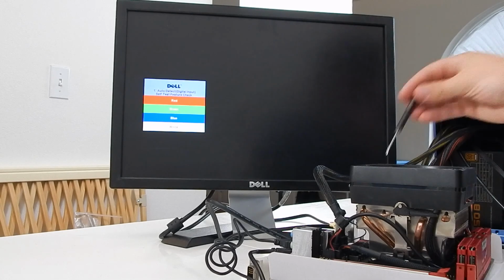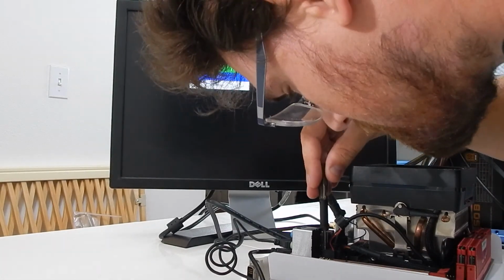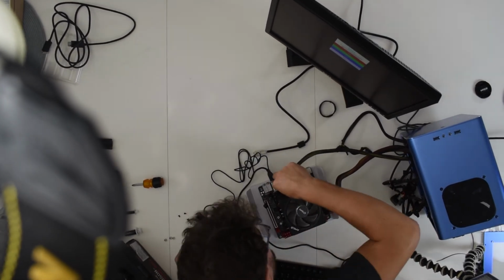So if you have installed a newer Ryzen chip on an older board, you may have already guessed what's going on here. At the time, I had not yet guessed what was going on here. So I was testing everything I could think of. I was trying different configurations, trying different RAM, I tried a new motherboard, I tried a video card, all sorts of stuff. But what was the issue?